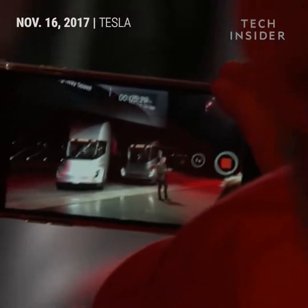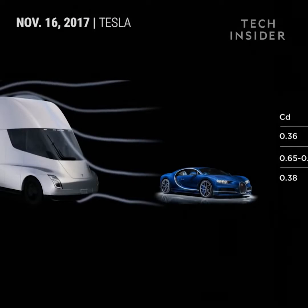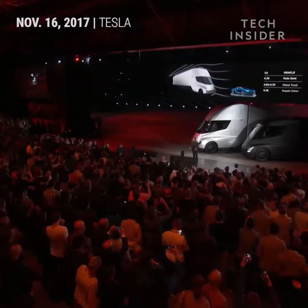Now, how do we achieve this? One of the ways we do this is we design the Tesla truck to be like a bullet. Whereas a normal diesel truck is designed more like a barn wall, this is a bullet. You can see this in the drag coefficient. So the Tesla Semi has a 0.36 drag coefficient. This is a really good number. By way of comparison, a Bugatti Chiron, which is a $2 million supercar, has a 0.38 drag coefficient. This has got a better drag coefficient than a supercar.